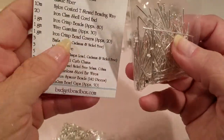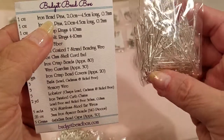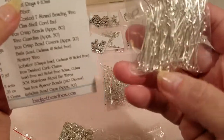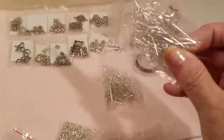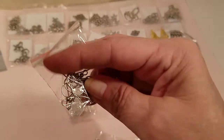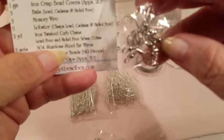Okay. And these are head pins. They've got 2 ounces of 7 millimeter head pins in the antique silver. And this one is the eye pin. So we've got 7 millimeter size, bag of eye pins. We have, what do we have here? These are ear wires. I know what this is. This is down here somewhere. I saw it down here. Stainless steel ear wires.